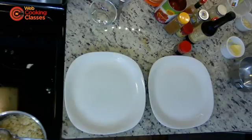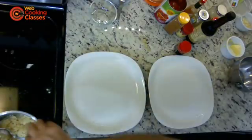Waiting for my water to get hot. It's coming around on the guitar here. Anytime. There we go. Hot water. All right. I've gone ahead and rinsed that ramekin with hot water.